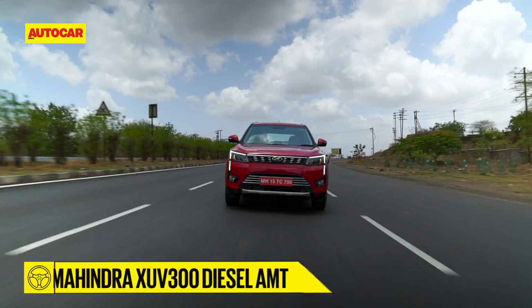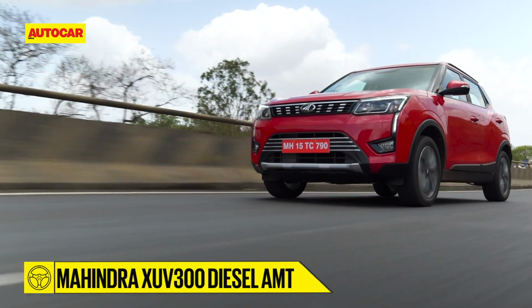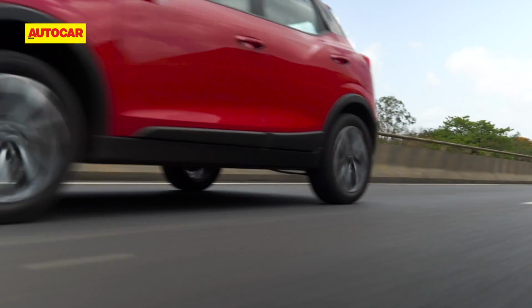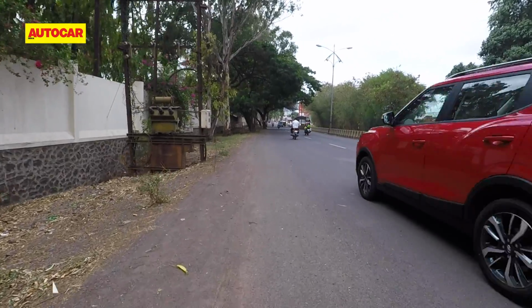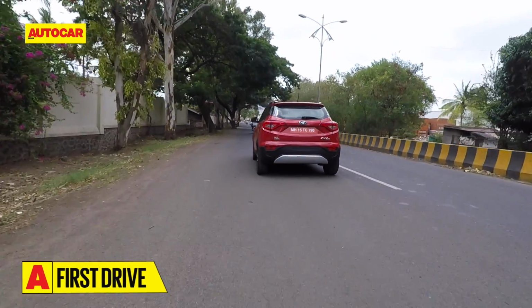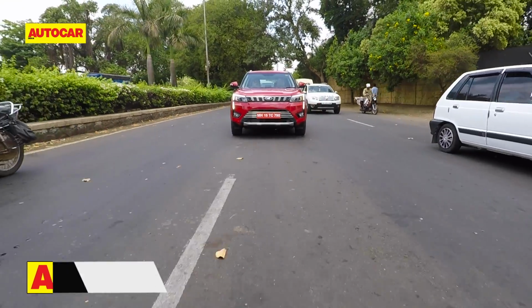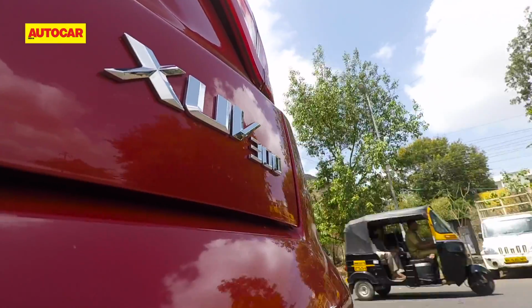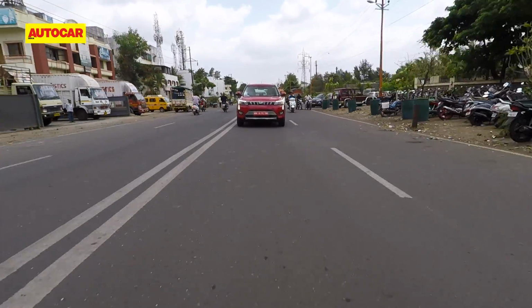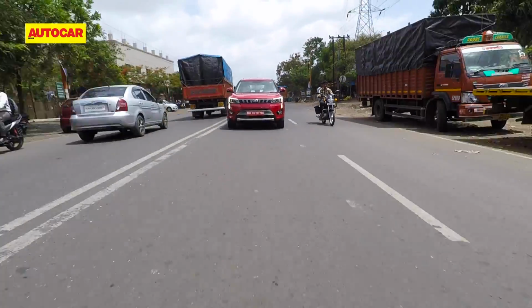Since we've reviewed the XUV300 diesel in the past, in this video we'll only focus on the 6-speed automated manual transmission. Yes, this car has a creep mode. Rolling off from a standstill is rather effortless, and this is very useful in stop-go traffic conditions or while parking. Driving through some city traffic, we got the first taste of this transmission, and the first impressions are rather positive.